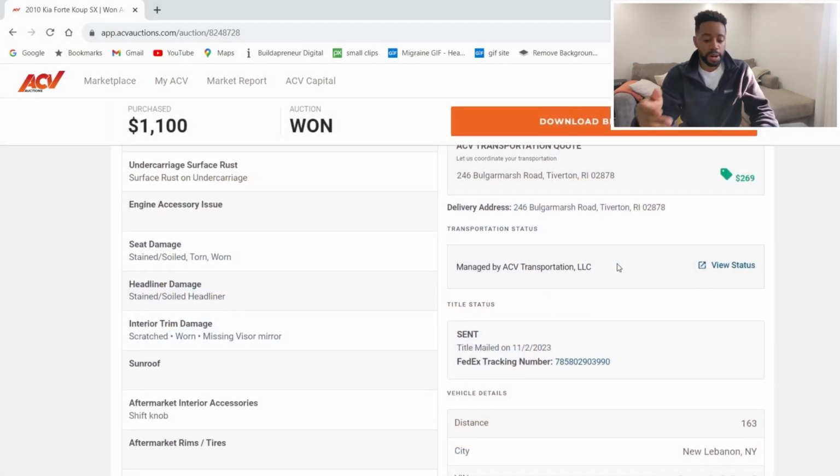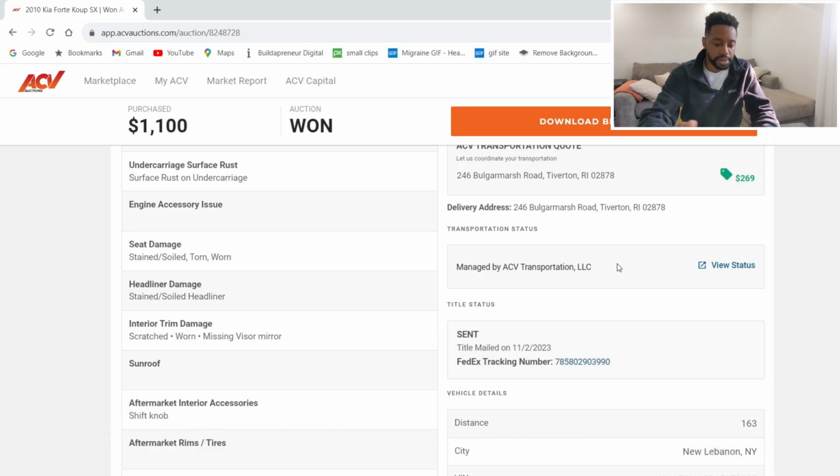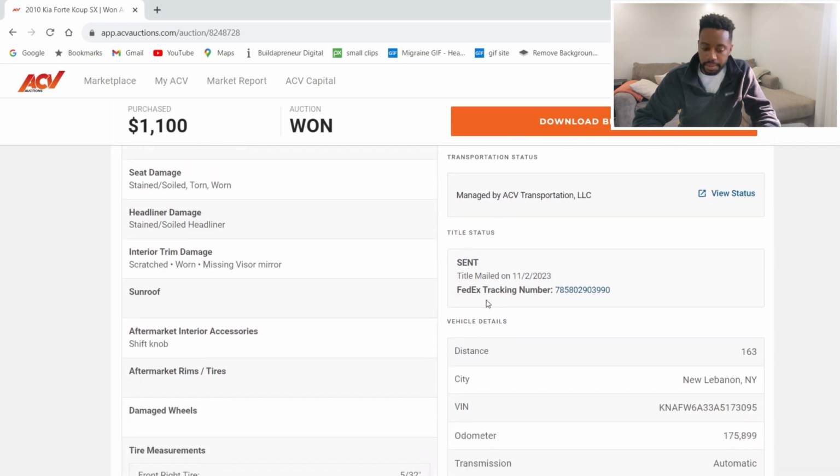When it comes to problems, ACV is really descriptive with their listings. If the car had any problems, they'd basically just put it right there. If there were any engine codes, or even if there were cleared codes in the system, they'd put that there as well. But there was literally nothing. The only thing was some surface rust on the undercarriage, but besides that, it was all good.